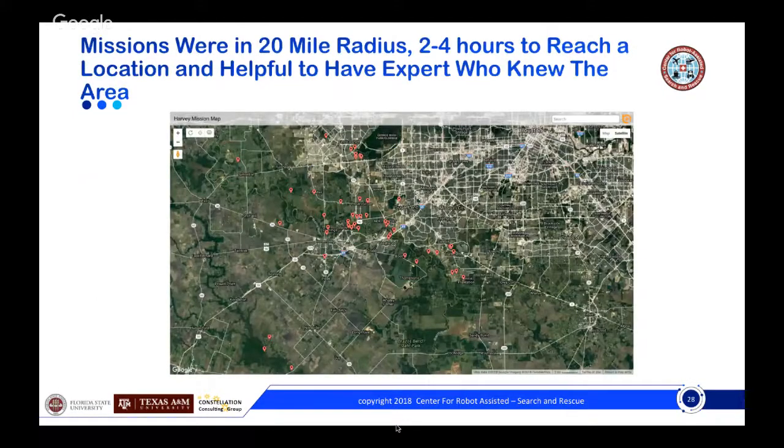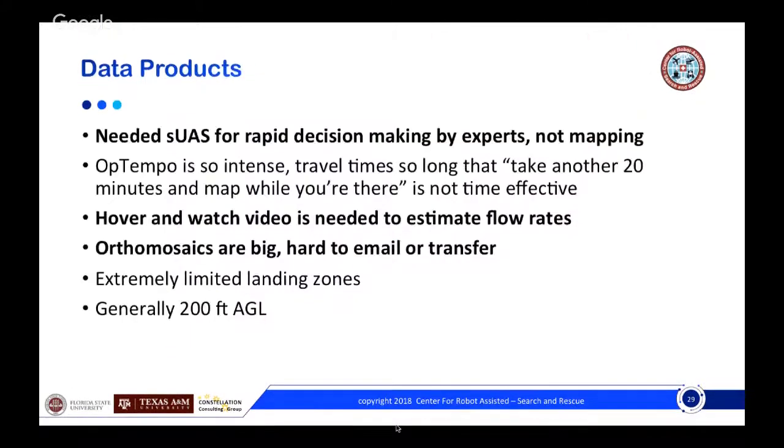Also, back to the op tempo, missions were in a 20-mile radius. So it's something like a 19.9 mile straight line radius, which is not a straight line. You can see from the little red pins, there's not always roads back there, and certainly not main ones, and most of the roads were flooded. So we were talking 2 to 4 hours to reach a mission location sometimes. And it was very helpful also to have an expert because they knew the area. They knew the backwoods, and, oh, if you just cut across here, we can probably get up to high ground there and stuff.